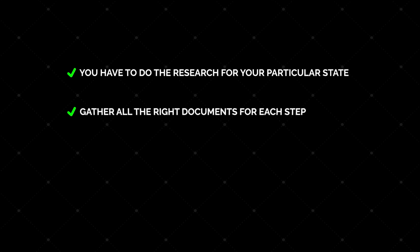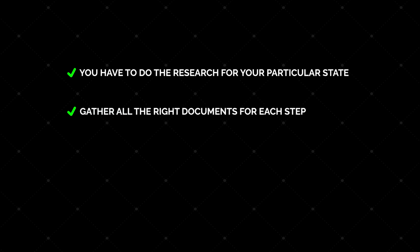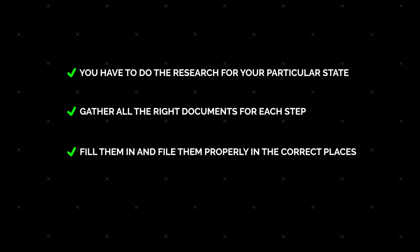But unfortunately, one thing that does stay consistent from state to state is the sheer amount of time and effort required to actually go through all those 8 steps. You have to do the research for your particular state, gather all the right documents for each step, fill them in and file them properly in the correct places. Now, it is a super confusing and stressful process that could literally take months.